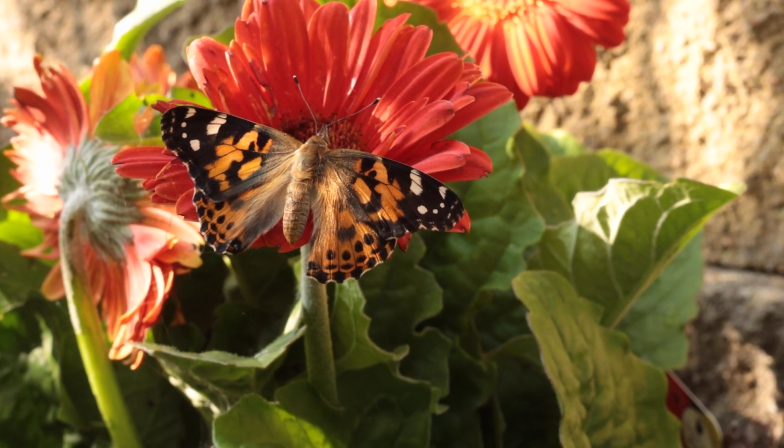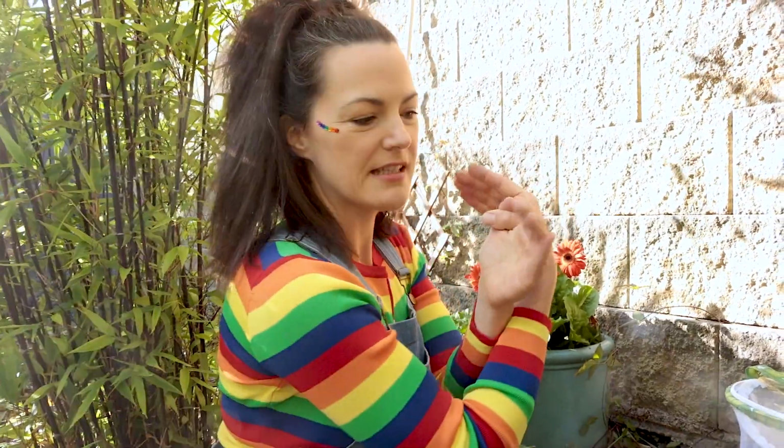So you can get your two hands and link your thumbs like this to make a little butterfly with your hands. Can you do that? So get your two hands and link your thumbs, and you can flap your little wings like this, and you can sing it again. Are you ready?